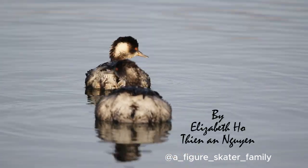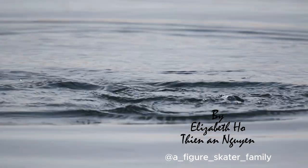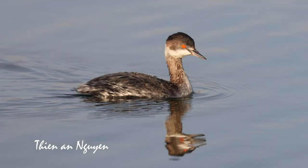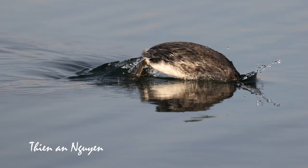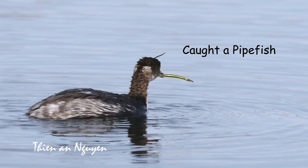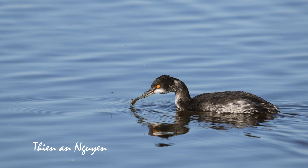The eared grebe, also known as the black-necked grebe, is the most popular grebe. In non-breeding plumage, it could be mistaken for a horned grebe, and vice versa. According to the All About Birds website, they feed mainly on aquatic invertebrates, especially brine shrimp, and small fish. In this video, we captured several grebes diving to catch fish.